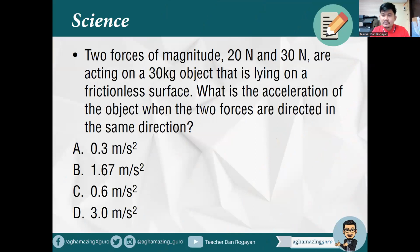Okay. Two forces of magnitude 20 newtons and 30 newtons are acting on a 30-kilogram object that is lying on a frictionless surface. So what is the acceleration of the object when the two forces are directed in the same direction? A, 0.3 meters per second squared? B, 1.67 meters per second squared? C, 0.6 meters per second squared? Or letter D, 3.0 meters per second squared?